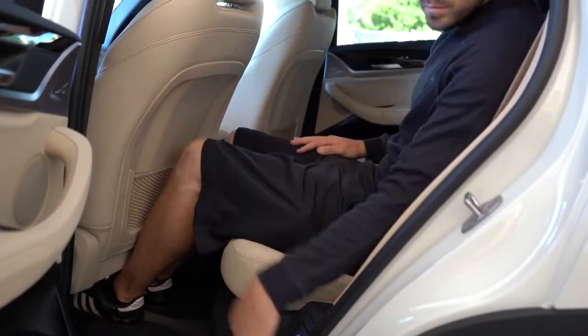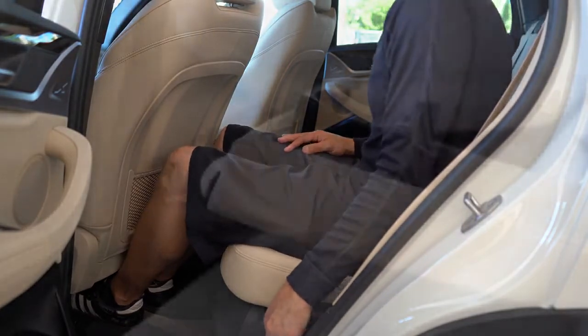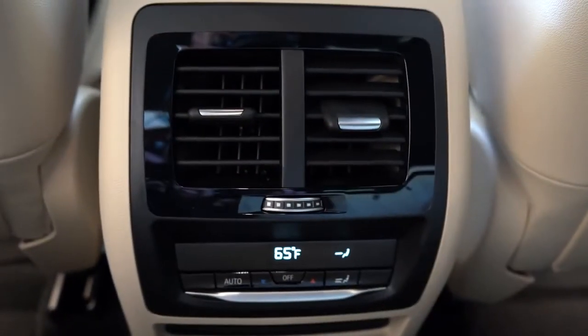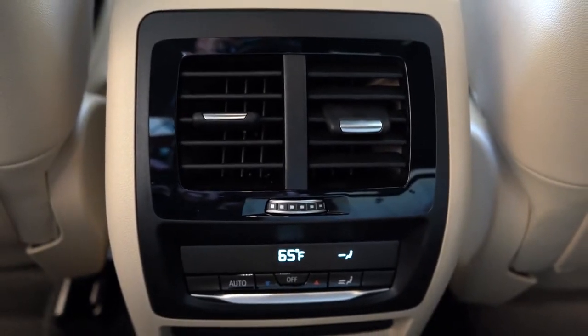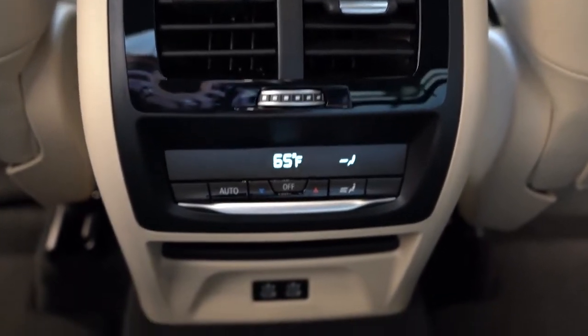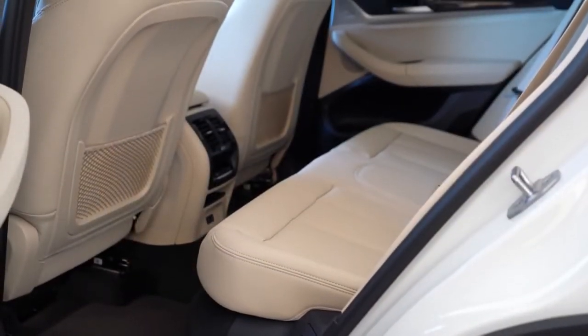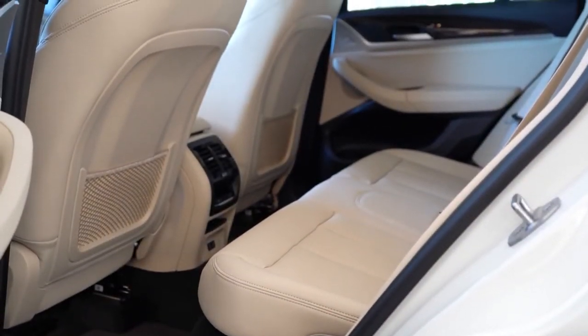Did want to also mention, for those rear passengers, there is a rear center armrest with cup holders that come standard. There is rear ventilation with automatic climate control, meaning the rear passengers can set their own temperatures as well. That's always nice. Heated rear seats are going to be optional on the X3, and they do have a couple phone charging ports back there as well.